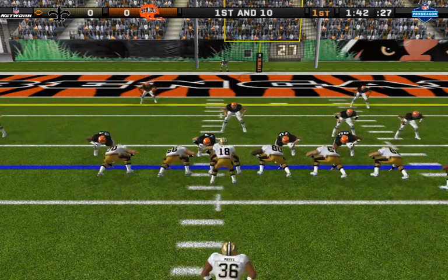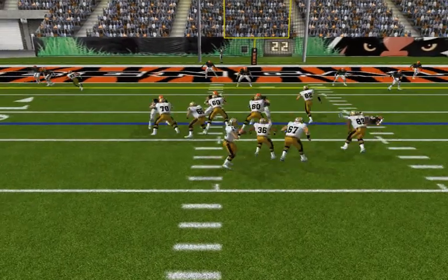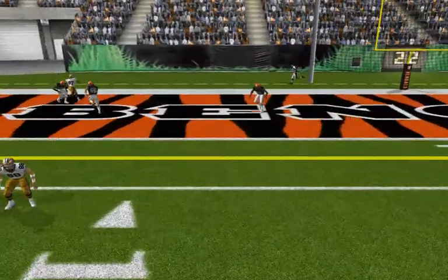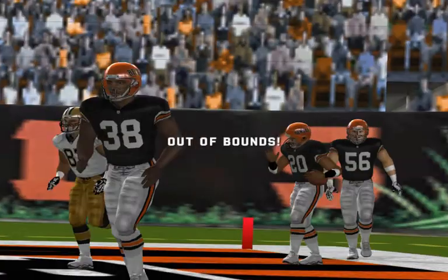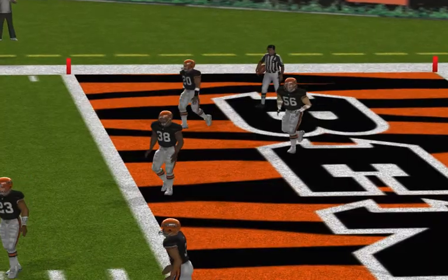Cincinnati goes with a four-man front. Watch the screen. Lobs one into the end zone. Incomplete pass. Tried going for the end zone on first down, but couldn't get it in there.